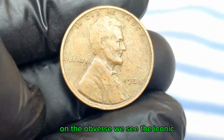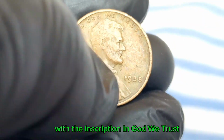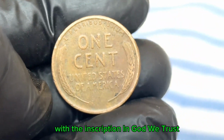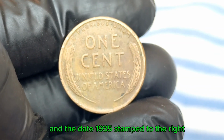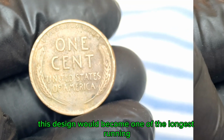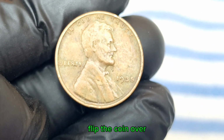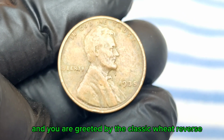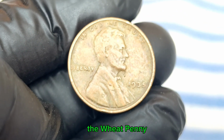On the obverse, we see the iconic right-facing portrait of Abraham Lincoln, with the inscription, "In God We Trust," arching above, "Liberty," to the left, and the date 1935 stamped to the right. This design would become one of the longest-running and most recognizable in U.S. coinage history. Flip the coin over, and you are greeted by the classic wheat reverse, which gives this coin its famous nickname, the wheat penny.